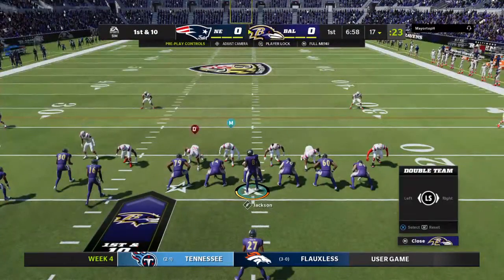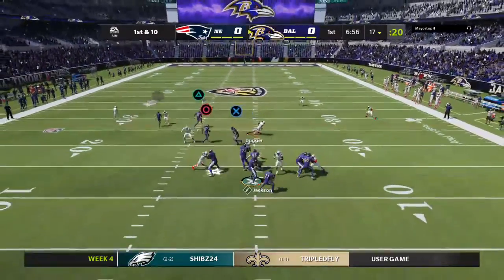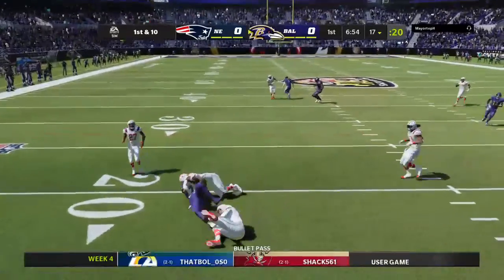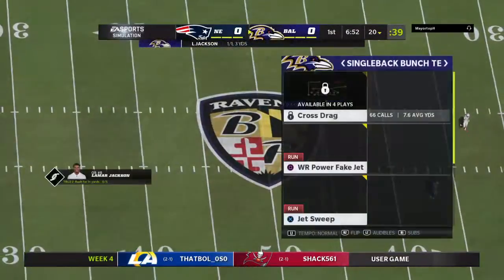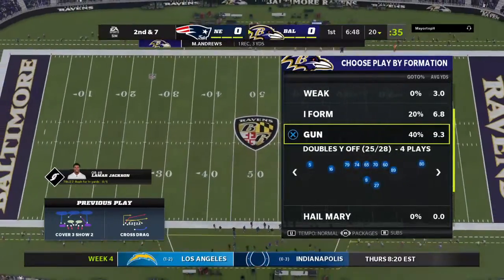So from the 17 now, here's a 1st and 10. Throwing is Jackson. Slings it to Anders, and it's complete. The tight end has it. And he's taken down. It's a gain of 3 from the 17 to the 20.